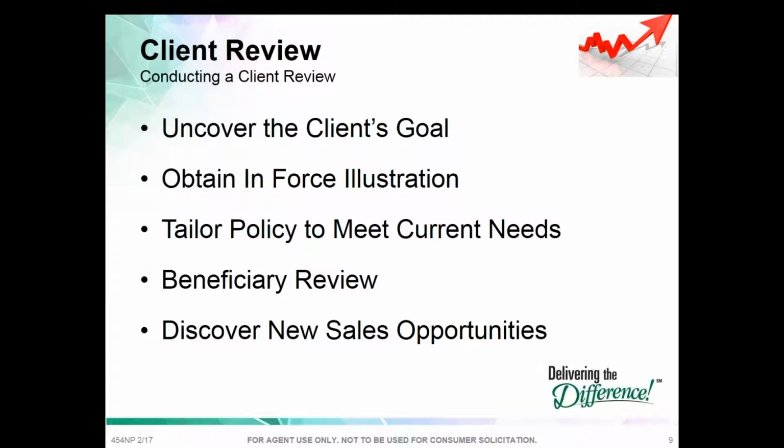Maybe they've had to increase their cost of insurance charges. Maybe they've had to lower interest rates. What it was forecasted to perform as 10, 15 years ago when they purchased it might be far from that now. And so getting an in-force illustration, usually one of some degree comes with an annual statement or their annual report that they get each year.